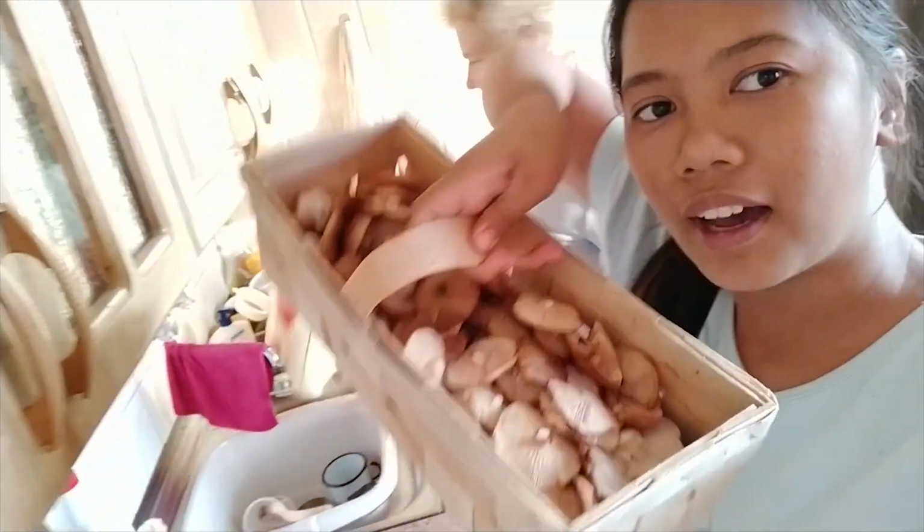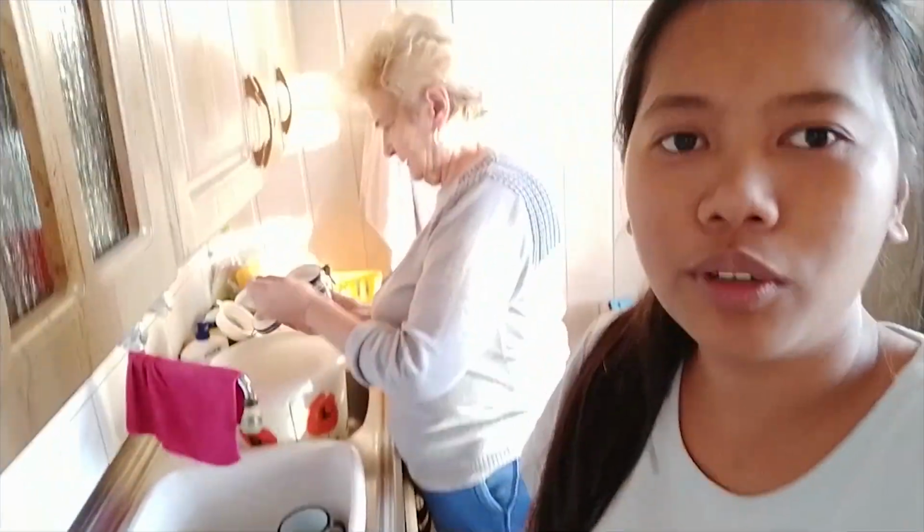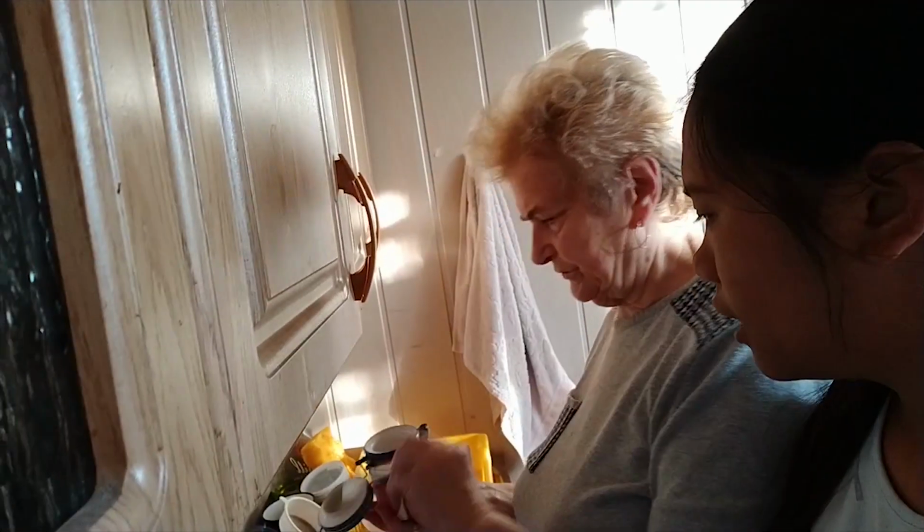At ayun nga, nandito na tayo sa aming bahay. Yan. We got two big basket. And Mamu is preparing to clean the mushroom. It's salt.